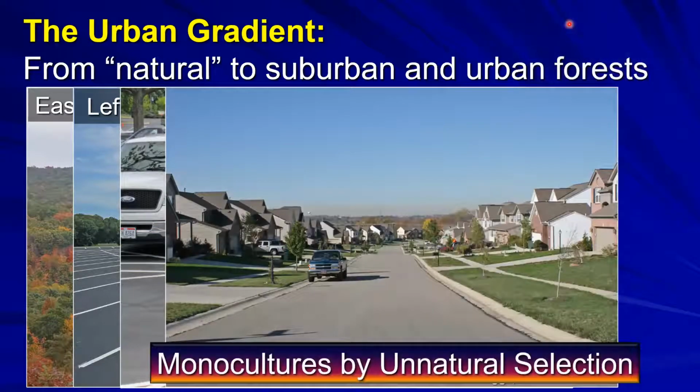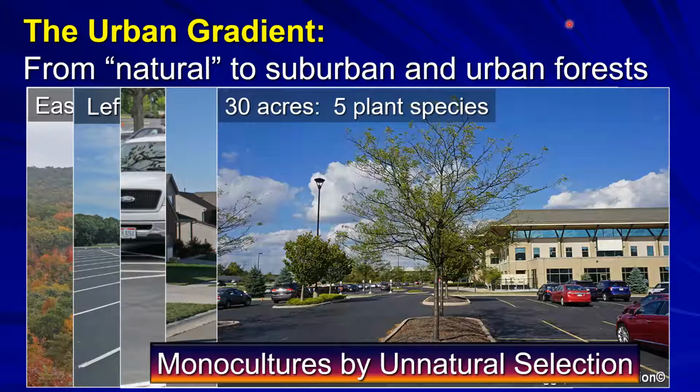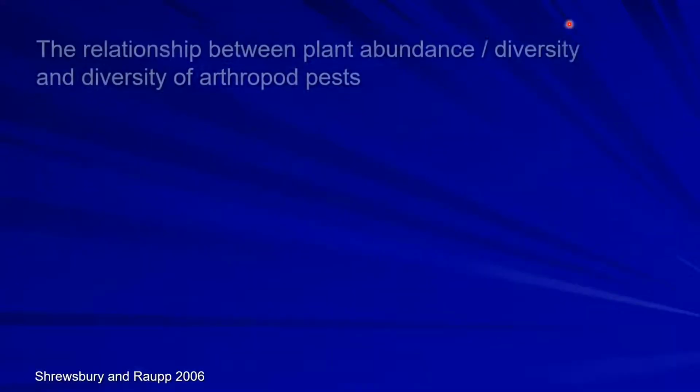And we've all seen this. Then we have our developments. And again, monoculture by natural selection. We just have very few trees. This is a hospital complex, 30 acres with only 5 plant species. So what have we done? We went from an eastern deciduous forest down to 5 plant species in 30 acres.